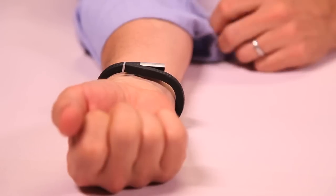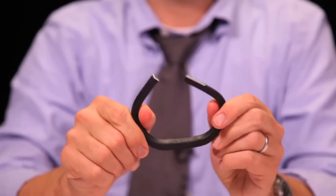So we're here with Matt Honan, and he's here with the brand new Jawbone Up. Tell us a little bit about that thing. This is a fitness and activity tracking bracelet from Jawbone. It's called the Up. It's a little band that has a plug on one side that you can jack into a smartphone and sync with an iPhone.